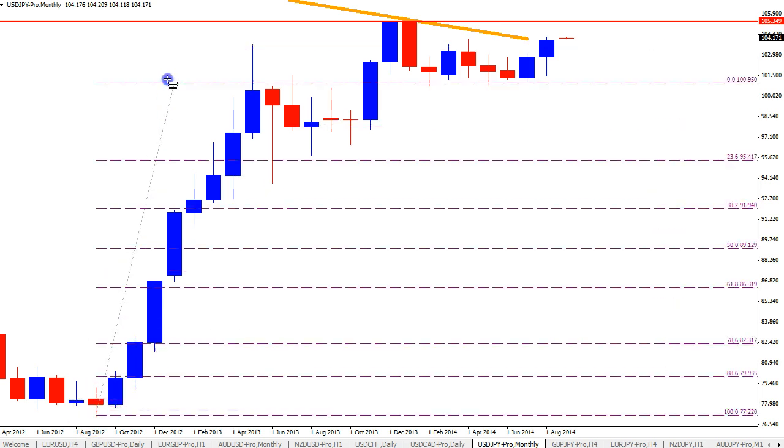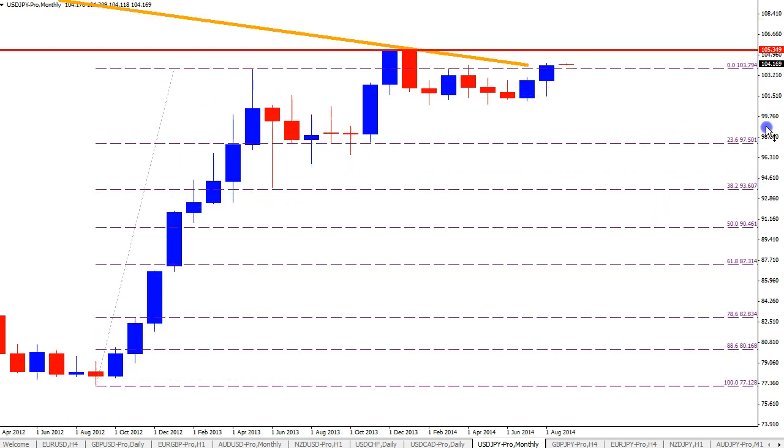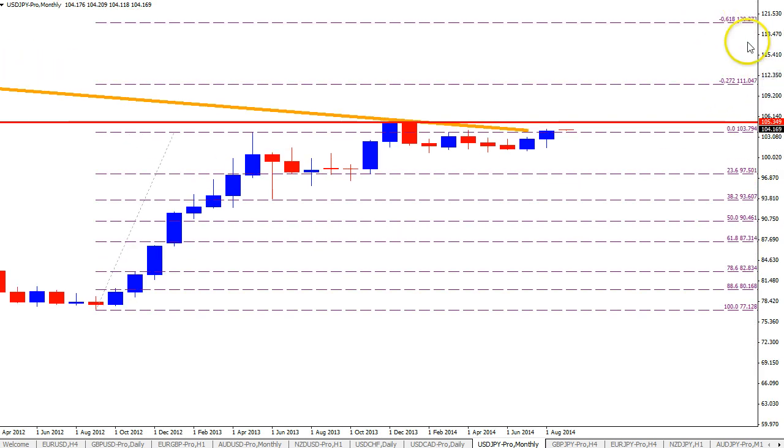Which targets? We can put a fib on this, and you can see the 38.2 fib bounce we've had here. The target of that bounce is 111 and 120. So if we break above red, those will be the targets to think about on the dollar yen.